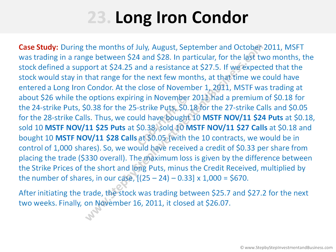Thus, we could have bought 10 puts with a strike price of $24 and expiration in November 2011 at 18 cents, sold 10 puts with a strike price of $25 and same expiration at 38 cents, sold 10 calls with a strike price of $27 and same expiration at 18 cents, and bought 10 calls with a strike price of $28 and same expiration at 5 cents.